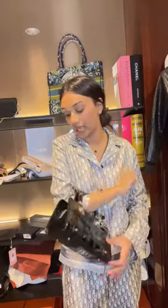But, of course, the Lady Diors are known to be worn on the crook of your arm. I think I love this piece. What a beautiful piece. And I love how it has one zip compartment. It opens up and then you have quick access into your belongings.